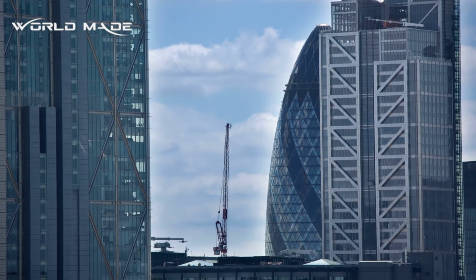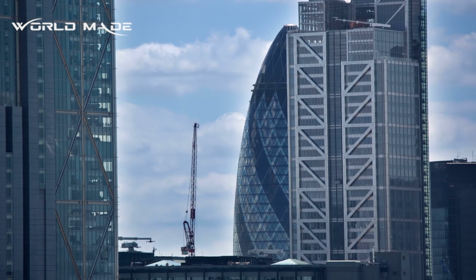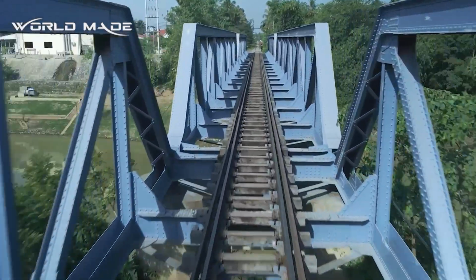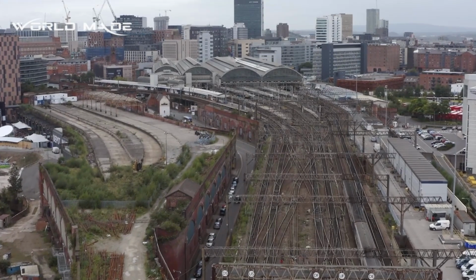Buildings reached unprecedented heights, changing city skylines forever. The expansion of railways accelerated, connecting distant communities and boosting trade. Even everyday items became more affordable and durable.